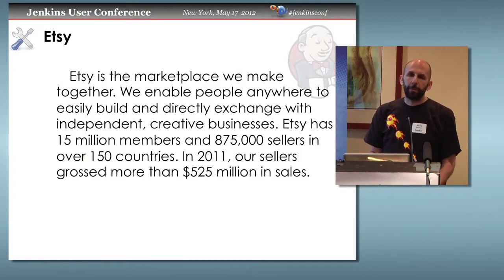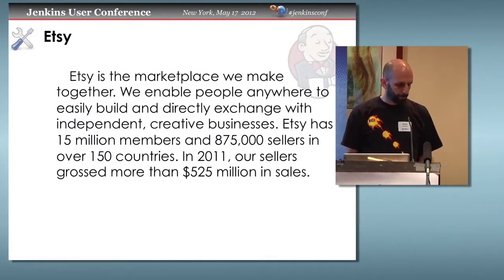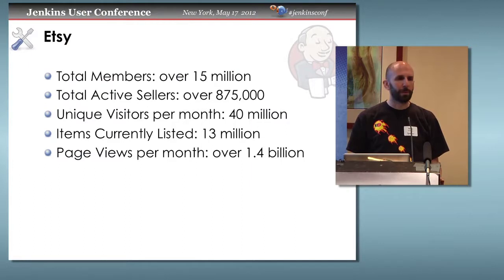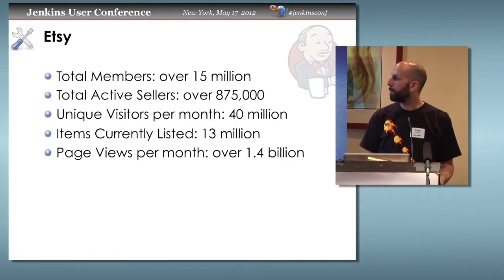So Etsy is a marketplace similar to eBay. The best way to understand what Etsy is, is to go there and check it out. The general idea is that the items that you'll find at Etsy are items that were designed by the person selling the item rather than something mass-produced. It's sort of a niche marketplace, but we've managed to grow our business quite a bit over the last couple of years. We do over 1 billion page views a month. We have about 15 million active members.